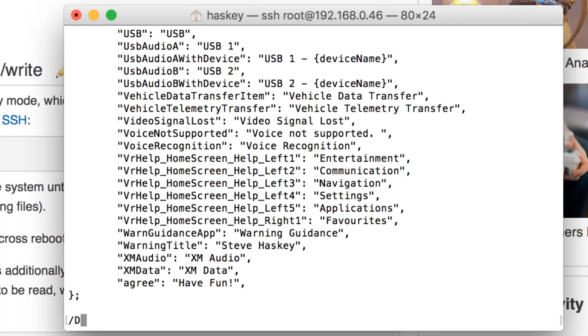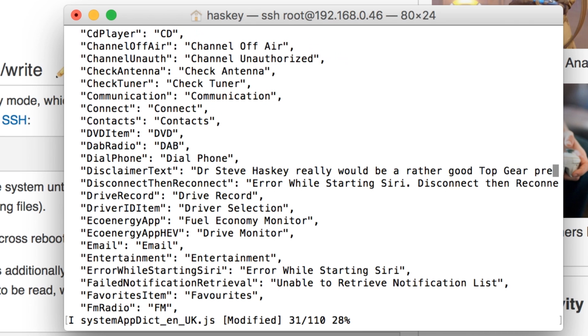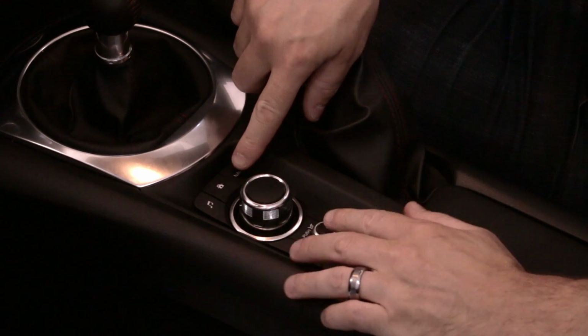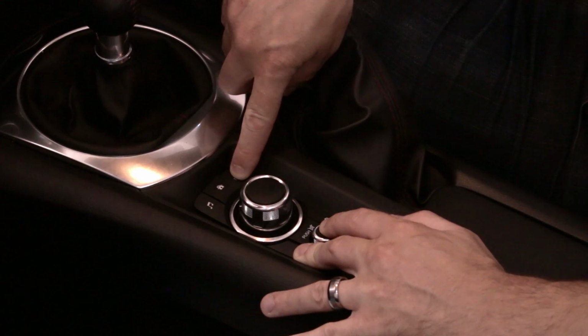Now let's make a quick modification and I'll show you how this works. I'm going to update the disclaimer text to say Dr. Steve Haskey really would be a rather good Top Gear presenter. I'm sure you'll agree. I saved that file and now I'm going to reboot the car. To do that, I press Nav, Favorites and the mute button. Keep them held down for a few seconds and the car will reboot.